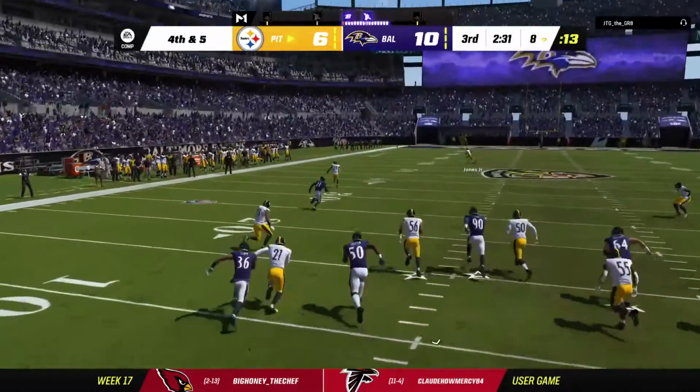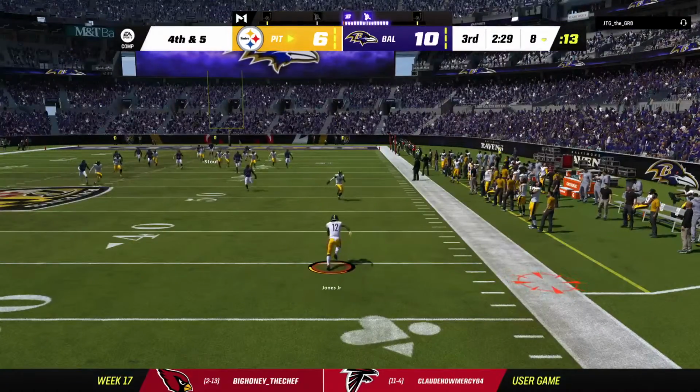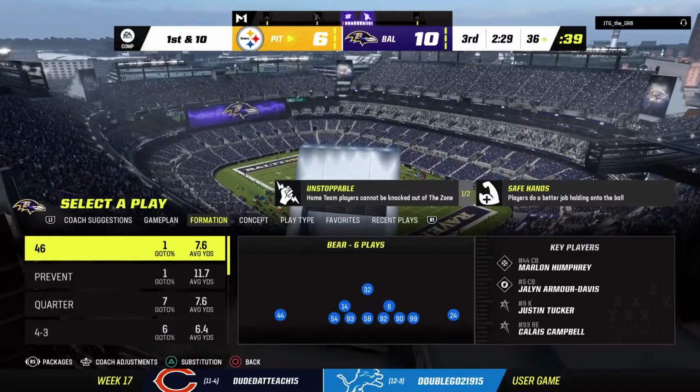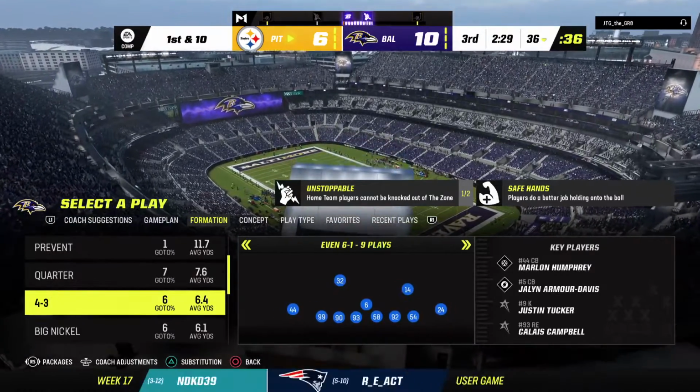He gets us away. It's a good one, drawing toward the sidelines. And this punt goes out of bounds, and it'll be marked inside the 40, their own 36-yard line.